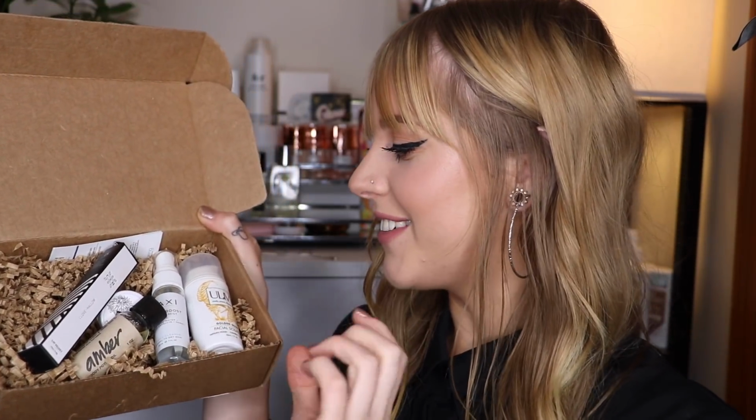So this is what the box looks like. Let's start over here. This is from Uliv. I'm not sure if I'm saying that right. It's ULIV. It's their Golden Glow Facial Souffle, Manuka Honey, Turmeric, and Green Tea. It has superpower ingredients that rise and bring new life to aging skin and fight inflammation. Enjoy your glow. Put 1 to 2 pumps onto your face.